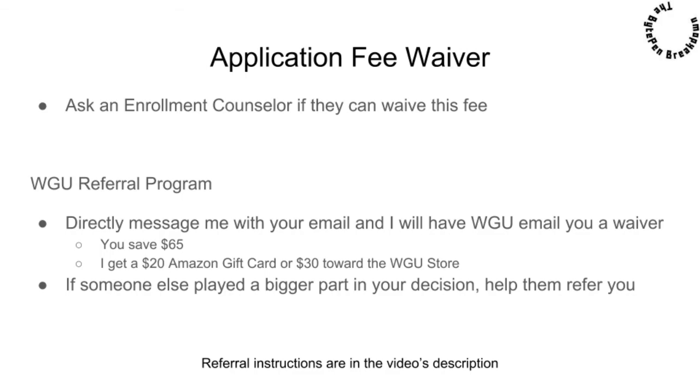Finally, while it is not the thousands of dollars in savings that the other tips can save you, you can save yourself $65 by watching for application fee waivers. It looks like right now you can waive that fee by speaking with an enrollment counselor, but that may not be the case in the future.